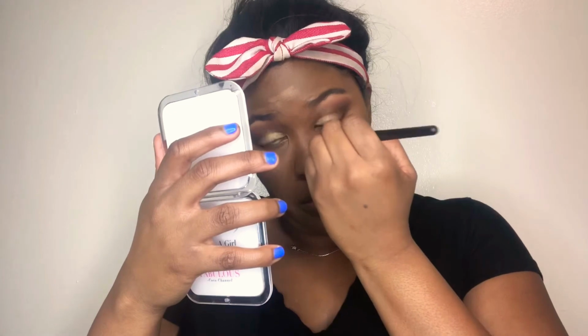I forgot, I was supposed to set my concealer right after. And if you do that, you just want to make sure that it's blended, especially under the eyes, before you set it. Makeup Revolution baking powder in Terracotta to set under my eye.